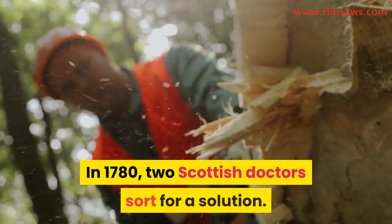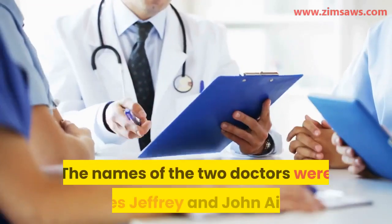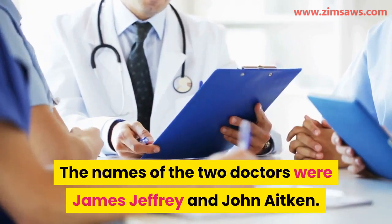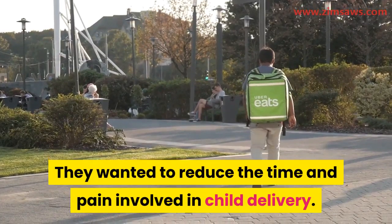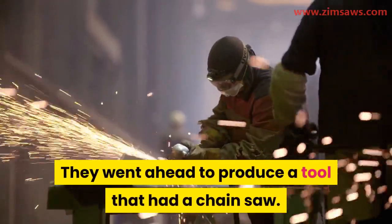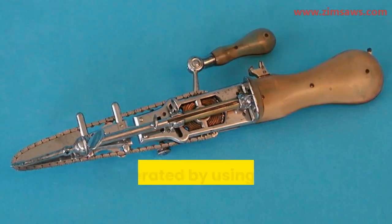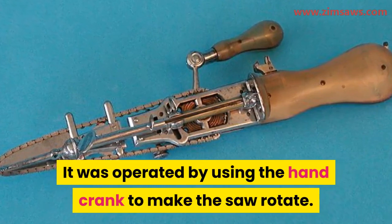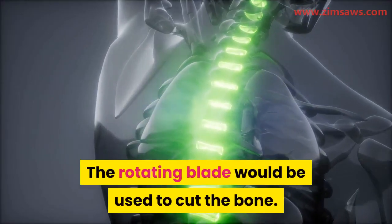In 1780, two Scottish doctors sought a solution. The names of the two doctors were James Jeffray and John Aitken. They wanted to reduce the time and pain involved in child delivery. They went ahead to produce a tool that had a chain saw. It had the size of a kitchen knife. It was operated by using a hand crank to make the saw rotate. The rotating blade would be used to cut the bone.